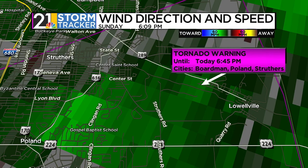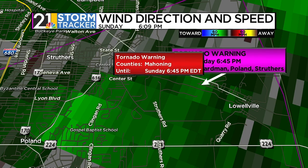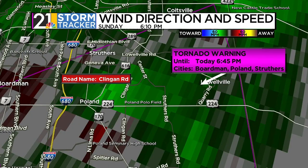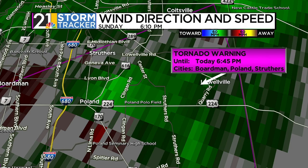If you are near Center Street in Struthers, along Struthers Road, along Klingen Road, near the Gospel Baptist School, just north of 224, this is where the rotation is being indicated on radar and moving off to the northeast. So you're going to want to be in your shelter right now because this is moving off to the northeast at about 15 to 20 miles per hour. And we continue to wait on confirmation.